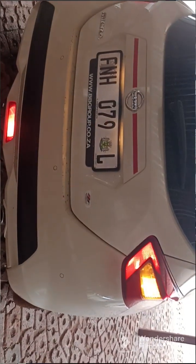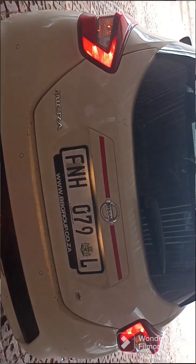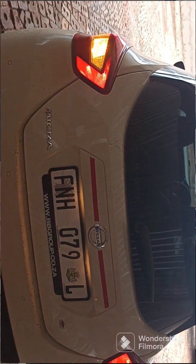The peak torque and the peak power of the engine are from around 2,000 up until 4,000 RPM. From 5,000, 6,000, the turbo gives up. It gives in and no longer provides any forced induction.